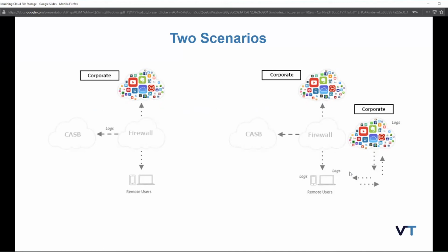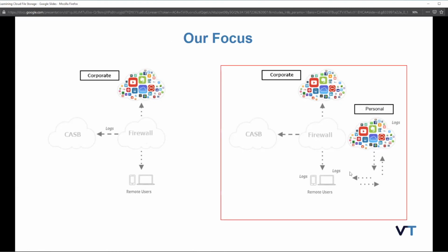And some organizations have a proxy or a firewall, or they're sending those logs to CASB, which allows them to get more visibility into what the users are doing in these cloud solutions. But these devices like CASBs are generally not in line from what we see. So the scenario we're looking at is more on the right side here, and this is going to be our focus for the workshop. And there may or may not be, in this case, a corporate issued Dropbox or Google Drive solution. However, there are personal devices.